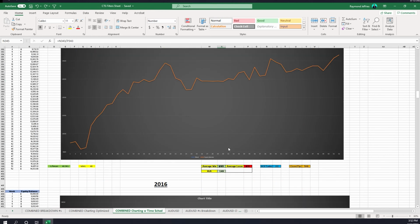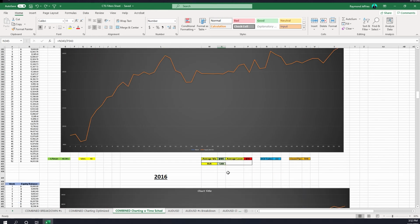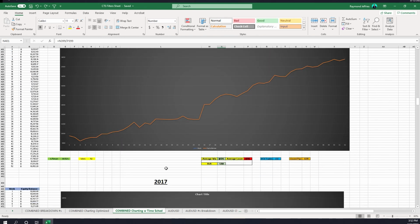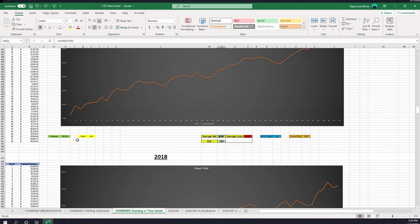You can see that once you have a consistent strategy that you trade consistently at a consistent time, these numbers should be roughly the same. 48% win percentage, 48% return, $165 per winner, $111 per loser, 1.49. Didn't have as great a risk reward in this year, but you can see roughly the same. 2016, roughly the same. Had a higher return, same win percentage, maybe a little bit higher. Same number of trades, 132. It's crazy how consistent it can be.